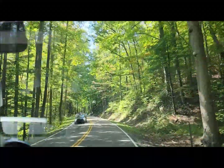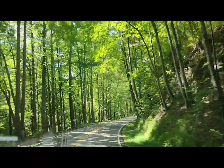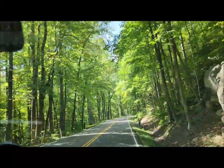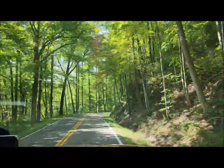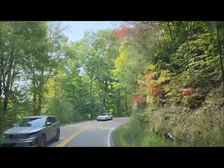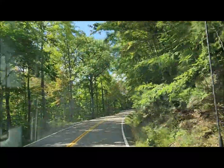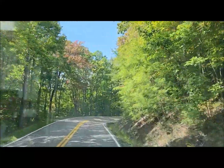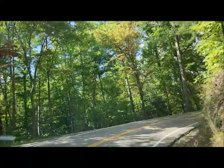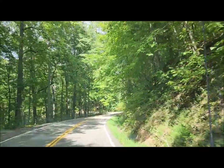Lots of motorcycles and sports cars flying through here. I guess the reason they call it the Dragon's Tail is it curves every which way. If you like curvy roads, this is a good one. Not too many pullouts on it.